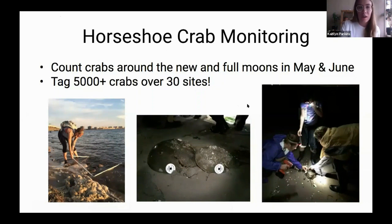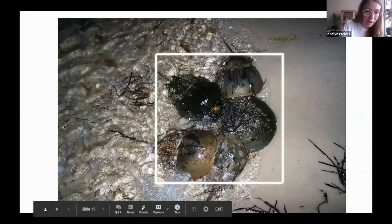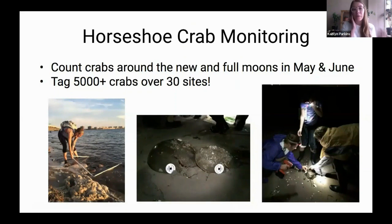If you look really quick, let me go back one, at the picture all the way to the left side of your screen, the person in that photo, that's me, is holding a quadrat. At some sites there aren't that many horseshoe crabs and we can go out and count all of them. At three of the New York City sites, there are so many horseshoe crabs that there's no way that we could go out and count them all.